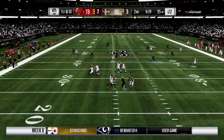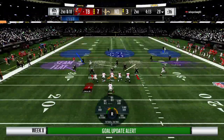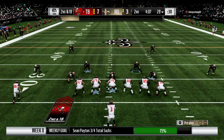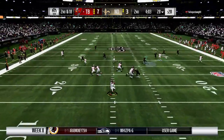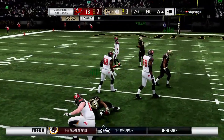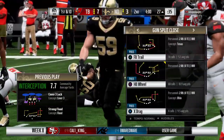Working out of the gun, Winston. And he's taken down here by the Saints. Cameron Jordan in there to get him, and that's sack number 6 for him on the year. Now Jameis on 2nd down. He rifles one that's intercepted. Picked off near the 29, and they're going to set up shop at the 27-yard line.